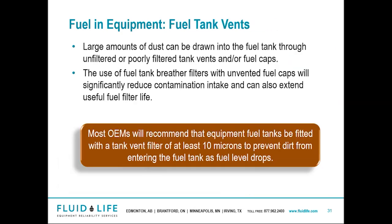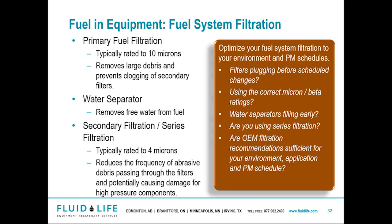Fuel tank vents are a big one. Are my equipment tanks properly vented? Do they have good fuel caps? Tank breathers: do I have some type of vent filter or breather that's rated to 10 microns, which is directly correlated to most OEM recommendations on your actual equipment fuel tanks? Again, just consider the environment you're working in and any notes that might be on your work orders and PMs.